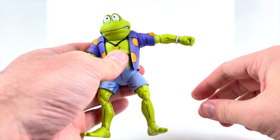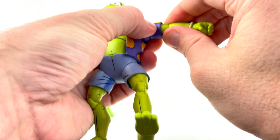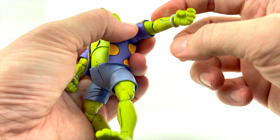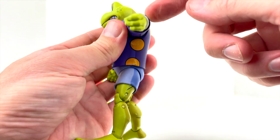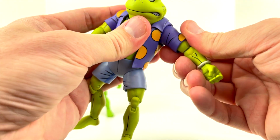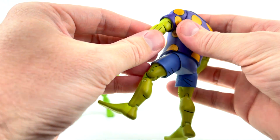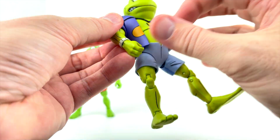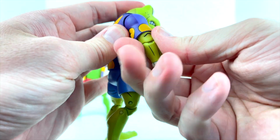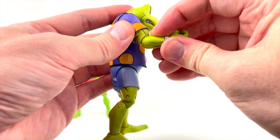As far as those shoulders, we can get them up to there. There is a bicep swivel in there. You can see that is moving and the shirt is not. So there is a bicep swivel right there at, I guess, where the shirt and the arm meet. That is a swivel point. So that's good. We're going to get a single jointed elbow that is extremely tight. We're not going to force that one. We'll try this one. I've done that before. If you're familiar with the channel, I have broken Neca arms off trying to force them during the articulation portion. We don't want to do that.